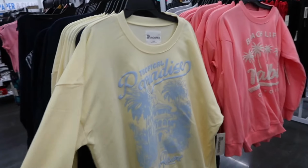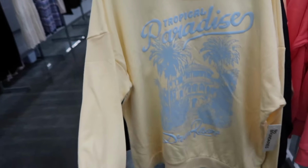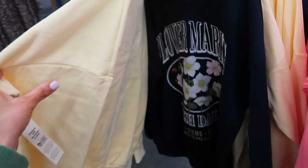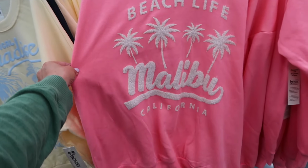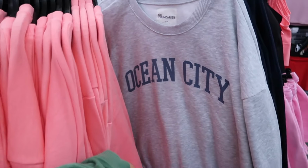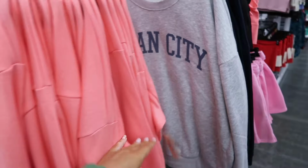New graphic sweatshirts from No Boundaries. These have a crew neckline, super soft fleece, drop sleeve, ribbed wrist with the ribbed bottom, tropical paradise in the yellow and blue, Flower Market in the navy. How cute is this coral beach life Malibu? And then there's a gray that says Ocean City, and these are $13.98.